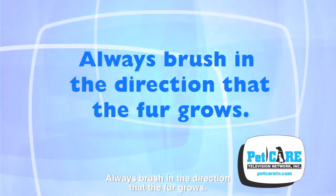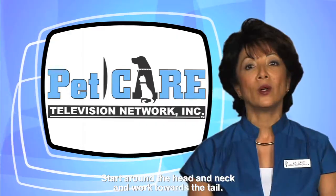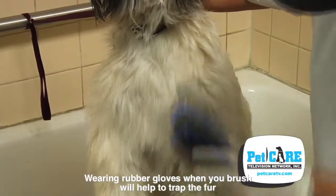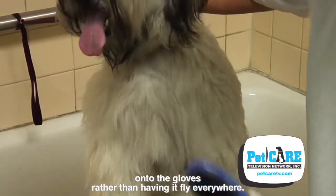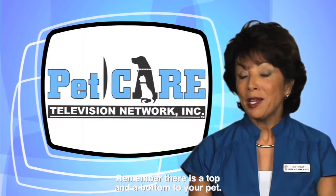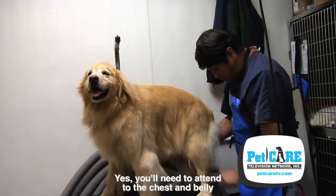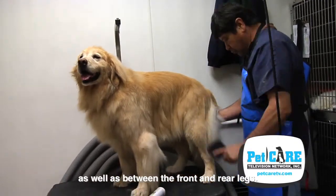Always brush in the direction that the fur grows. Start around the head and neck and work towards the tail. Wearing rubber gloves when you brush will help to trap the fur onto the gloves rather than having it flying everywhere. Remember, there's a top and a bottom to your pet. Yes, you'll need to attend to the chest and belly as well as between the front legs and rear.